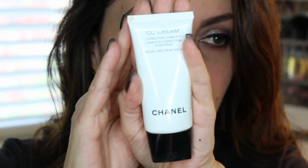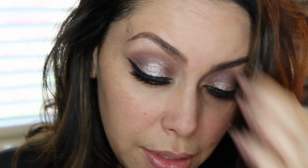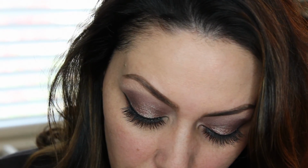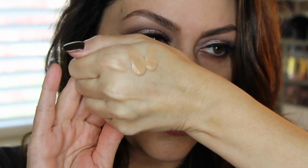I'm gonna use the Chanel CC cream. I really like this. I started using this about a year ago and I love the CC cream. To me, it's kind of a light, not a light, I apologize, more like a medium finish. It's very hydrating, very creamy. It's somewhat a little heavy. You see, it doesn't really drip as fast. And the color I'm using is the 40 Beige.